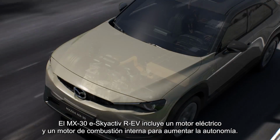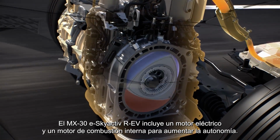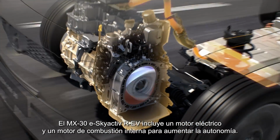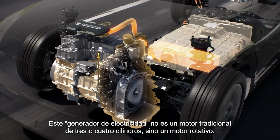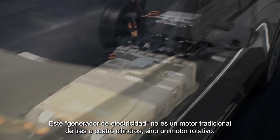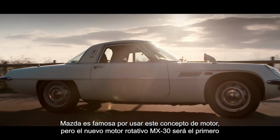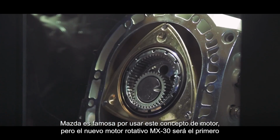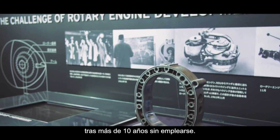The MX-30 E-Sky Active REV not only features an electric motor, but also an internal combustion engine to extend the range. This power generator is not a traditional 3 or 4-cylinder engine, but a rotary engine. Mazda has always been famous for using this engine concept, but the newly developed MX-30 rotary engine will be the first after an absence of more than 10 years.